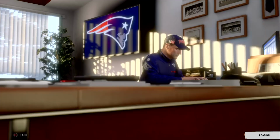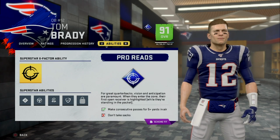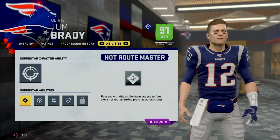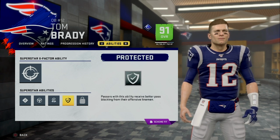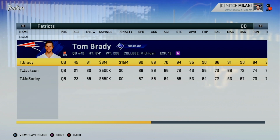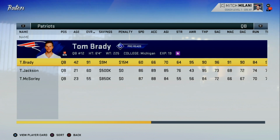And the thing I really love about Tom Brady is in this game, he actually got a lot of respect for being the GOAT that he is. So he has abilities that are unique to just Tom Brady, like pro reads and hot route master, and of course he's clutch. Hot route master enables you at the line of scrimmage to put any receiver, tight end, or running back on a specific hot route. That's something I took into account because I love to pass the ball offensively, but I also love to be able to hot route my players into different things on the fly, and Tom Brady fits that skill set for sure.